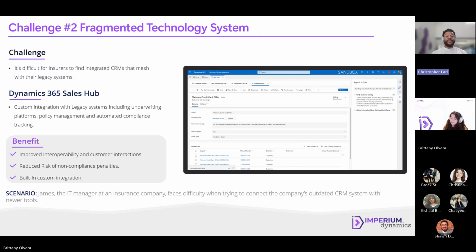And that's why he brings in D365 Sales Hub. With its powerful integration tools and capabilities, Sales Hub becomes the company's single source of truth for customers and their policies and their claims data. So let's take a look at how James uses Sales Hub to break down silos, boost productivity, and finally give his team the tools they need to do their jobs smarter, not harder.